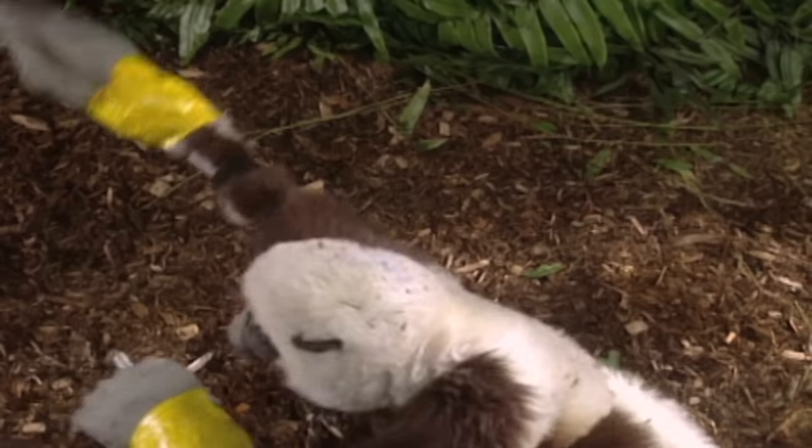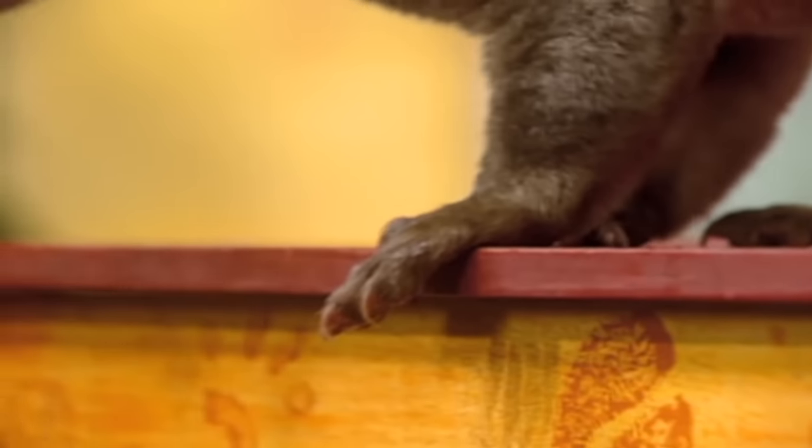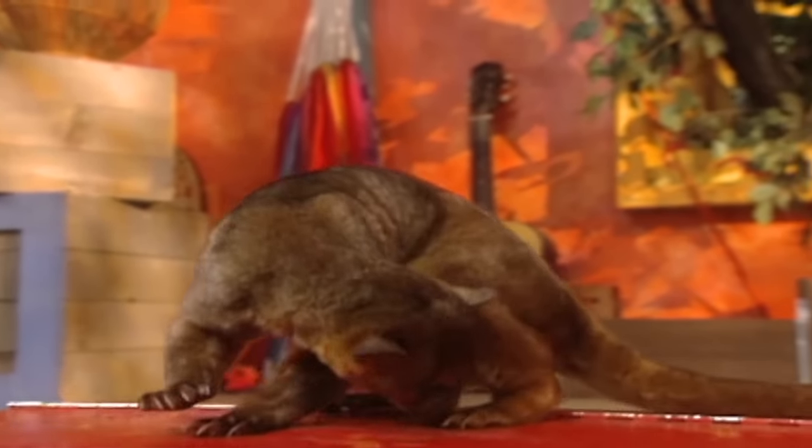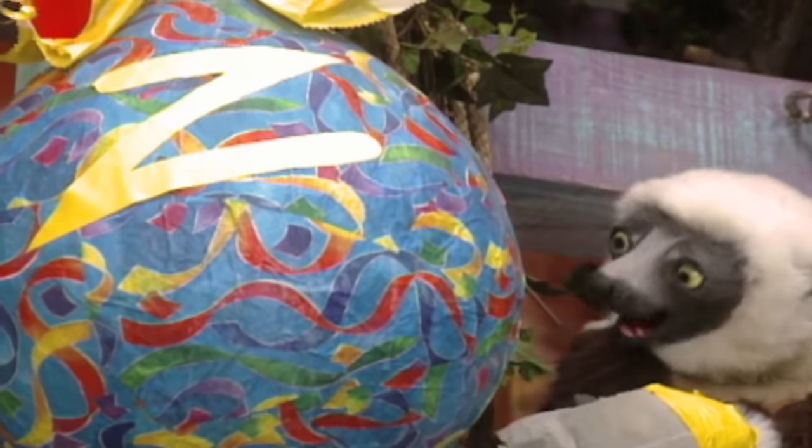I can't even get up. I gotta, yeah. Oh, finally. These are Mangatsika super claws. Now I'm Zoboo super claw. Pinata, here I come with my new claws. Kinkajou claws. These will get inside this pinata.